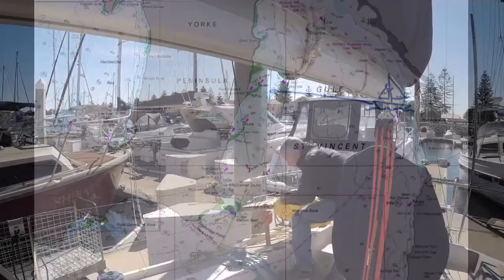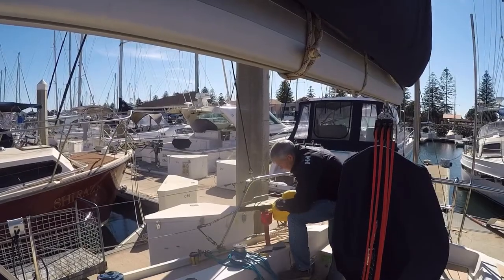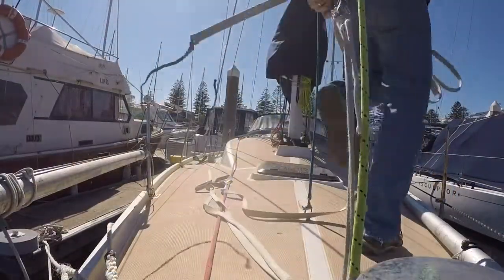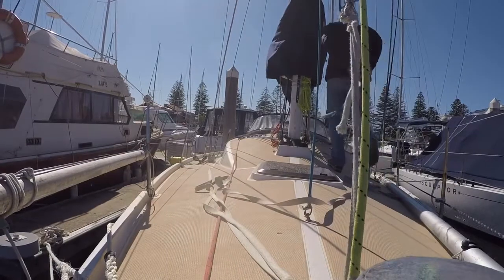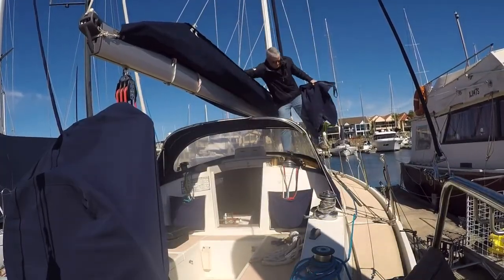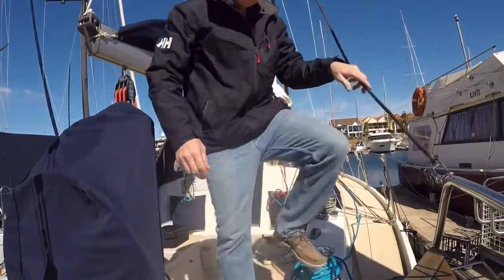Cross for Gulf St Vincent, winds east to northeasterly 10 to 15 knots, increasing to 15 to 20 knots in the south late evening, seas around 1 metre, swell south to southwesterly below 1 metre, weather sunny.